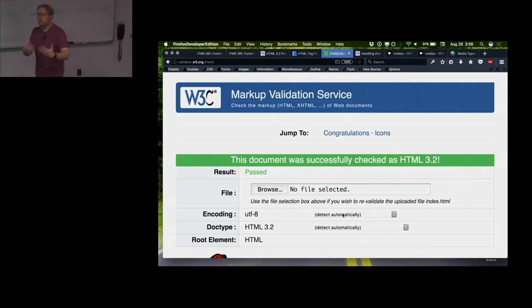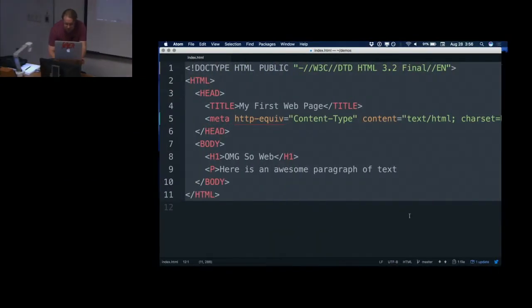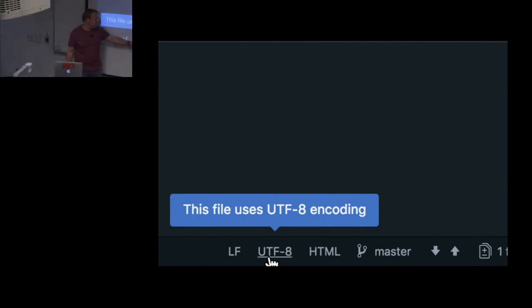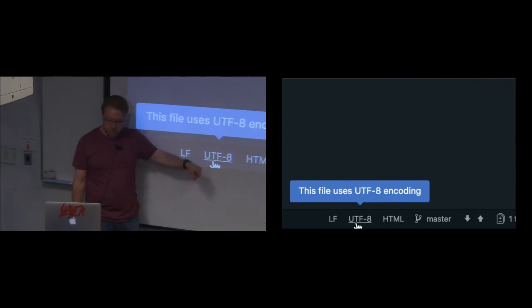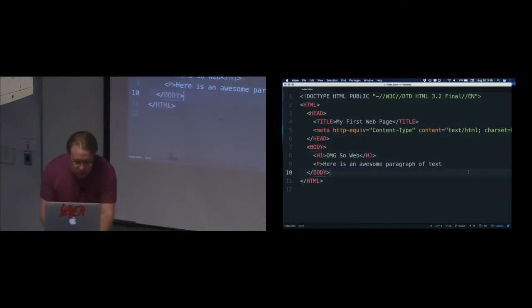Right? Now it can actually look at what Atom allows us to do, which is to go down to this lower corner and see that, yes, we are using LF. We are using UTF-8, right? This is half the requirements of the first line of your project requirements. Are you using line feeds? Are you using UTF-8? Good. Okay. So this is good.